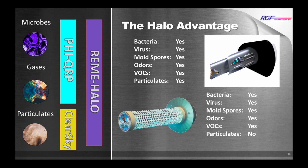To recap the REME Halo Advantage, it's doing all three major categories. It's taking care of your microbes, that's your bacteria, your viruses, your mold spores. It's reducing your odors and VOCs while increasing existing filtration systems through ionization. We're going to group together that particulate, that dust, that dander, increase its size, and start throwing that stuff at the filter and increase the air quality overall.